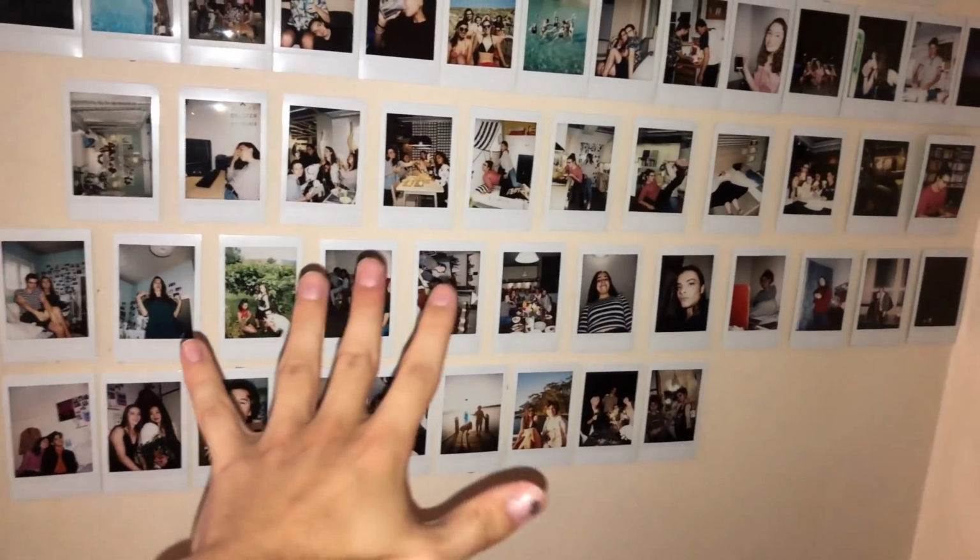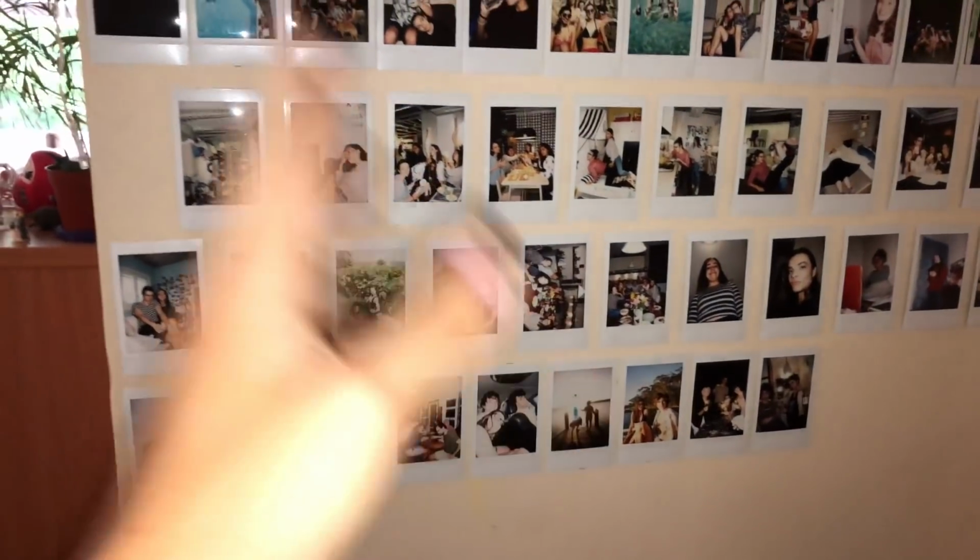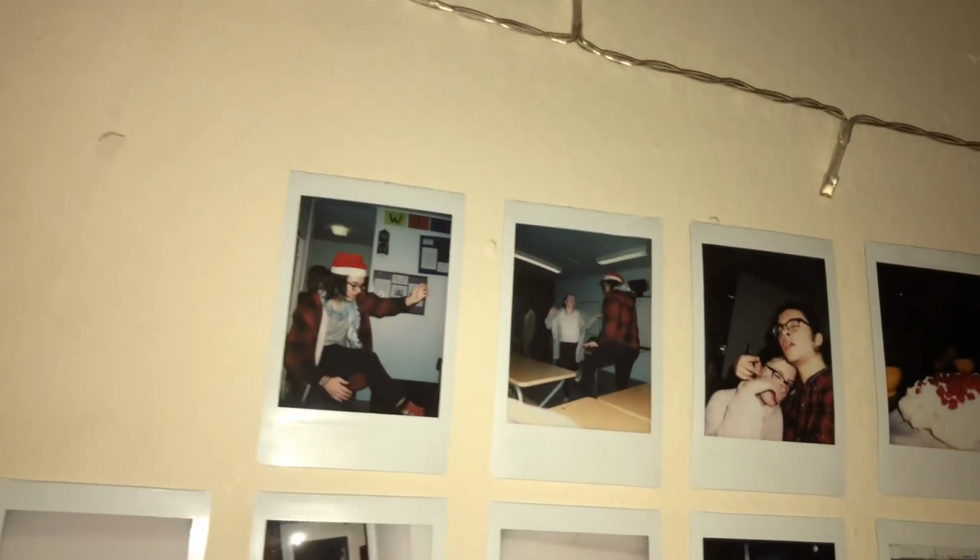Here is a wall of Polaroids. JK, they're Instax minis, but they're just Polaroids. Sorry, Fujifilm. I really love looking at these. That is why they are on my wall. I think they're just really pretty.